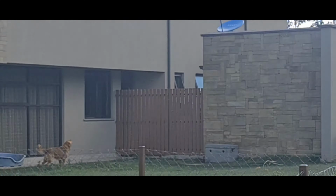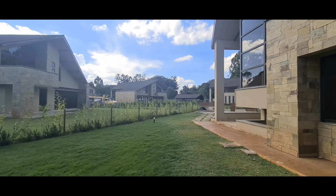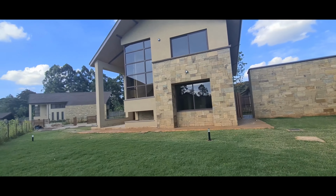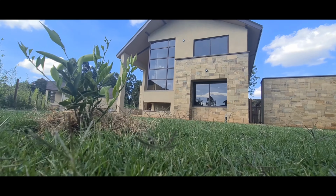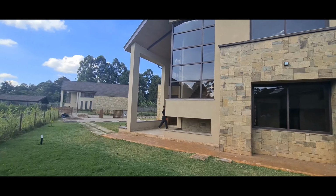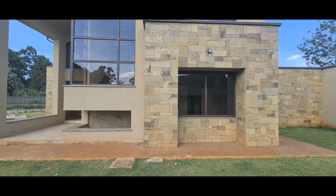The neighbor's dog. And then that is the front of the house, and this is the main house. So guys, let's get into this awesome house. Let's see what we have here.